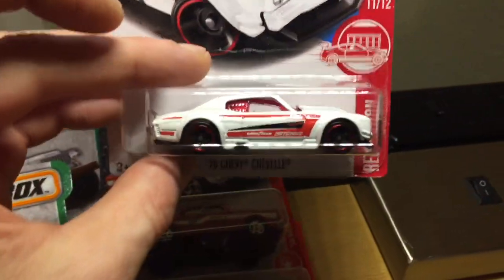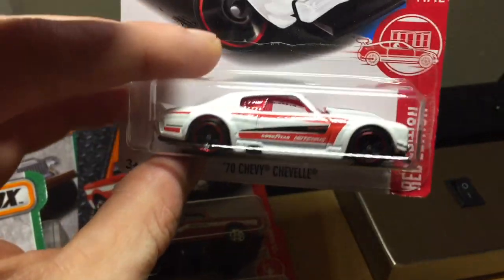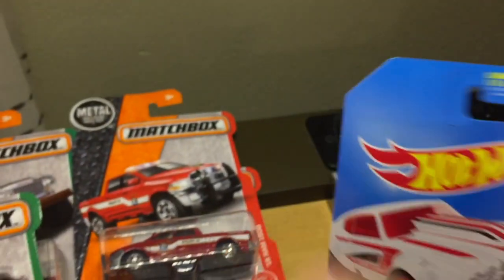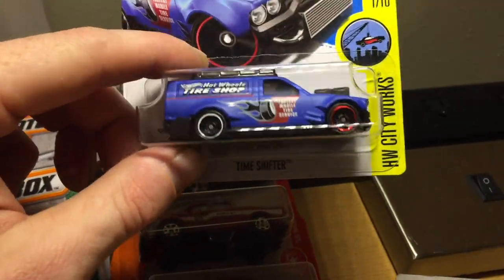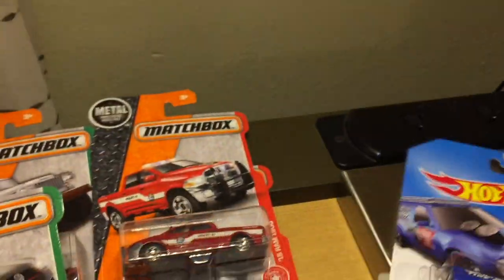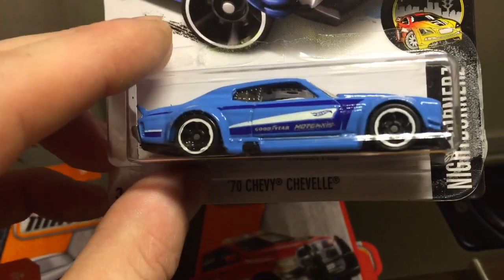And then a quick rundown of the Hot Wheels. I got a Target Red Edition, the 70 Chevelle, which I'm super happy to find. There were no other red editions, but glad to have this one. Grabbed one of these the other day, but I'm happy to have another one. Time Shifter. I love the Time Taxi, so I'm really happy to have the Time Shifter. Got another one of the Chevy Chevelles as well in the baby blue, because that color is just dynamite.